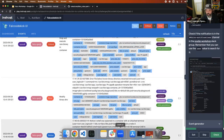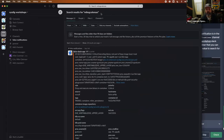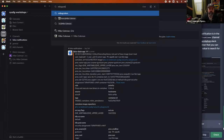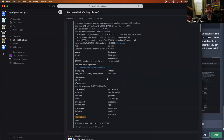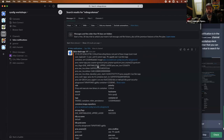And then if I go over here to my Slack and I search for myself, just want to make sure I refresh it. And then, so September 28th, right? That's today. Here is the critical. One thing I didn't show is we're only doing this for critical notifications. So the critical notification shows up.